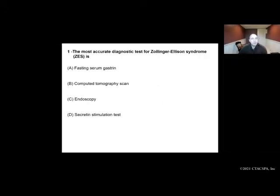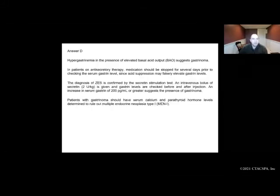So the first question: most accurate diagnostic test for Zollinger-Ellison syndrome: fasting serum gastrin, CT scan, endoscopy, secretin stim test. Okay, Ricardo Noble, he's all over it. Secretin stim test, exactly. So gastrin test is a good screening test. Hypergastrinemia can go along with a lot of different things, and it's a good way to screen for ZES, but the confirmatory test is the secretin stim test.